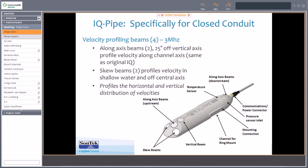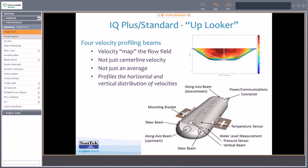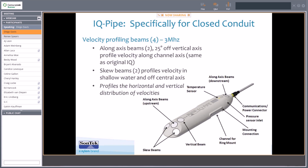We talked a little bit about the IQ pipe, and if we take a look, this is another uplooking instrument. Let's go back one more slide, so we can compare the geometry of this instrument with the IQ. You can see in the IQ pipe that it's a lot narrower, and we did that specifically to optimize the beam paths in a round pipe or in a closed conduit situation. Obviously, we're going to want to bring those beams in a little narrower, and that will be a lot more representative of the actual pipe that we're measuring, the center line as well as the skew velocities off that transducer.